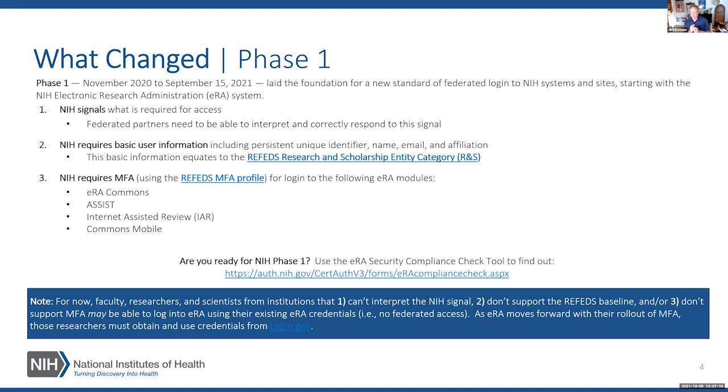Or they can log in using a credential that they get from the General Services Administration login.gov service. I don't remember if I put it on this slide. One thing to know is that ERA is moving to require multi-factor authentication for all of their users over time. They did push out the date. I'm not exactly sure what the new date is, but they are moving in that direction.